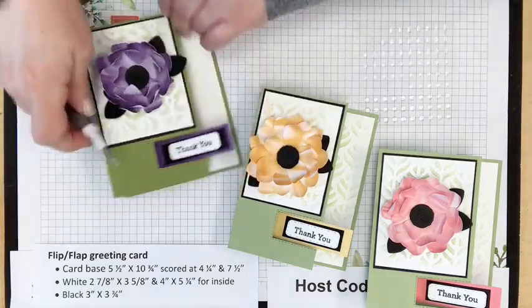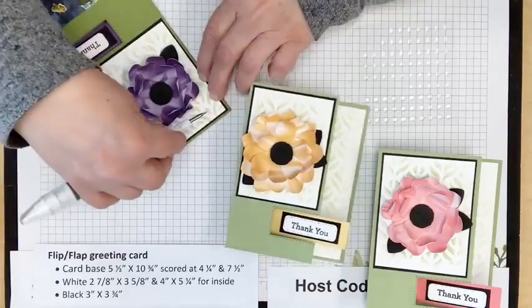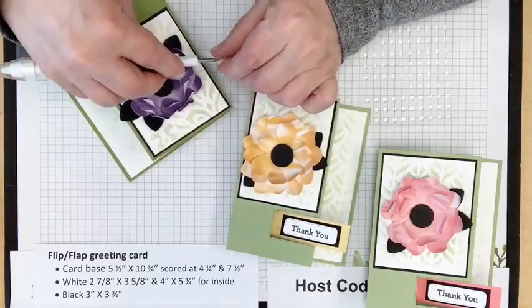Oh, my kitty brought a mouse over here, wants to play. Not a real mouse, a fake mouse.